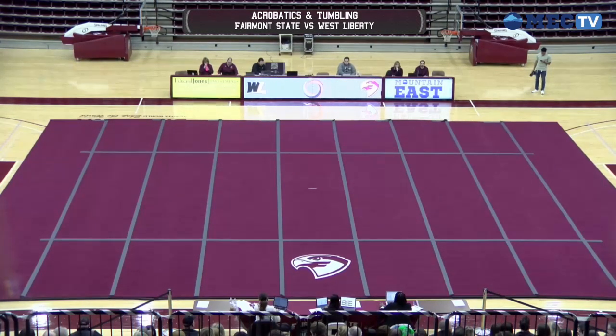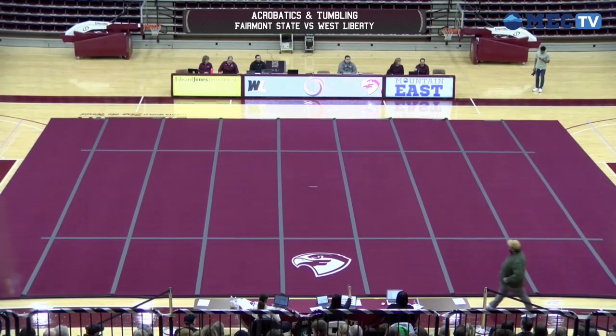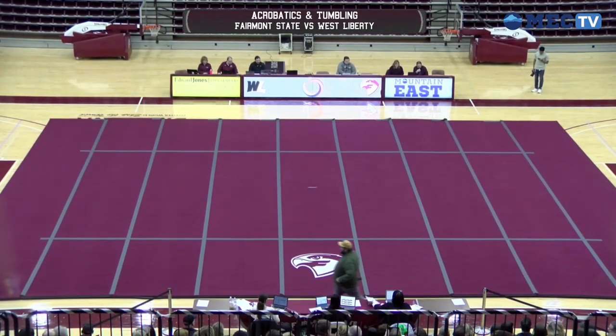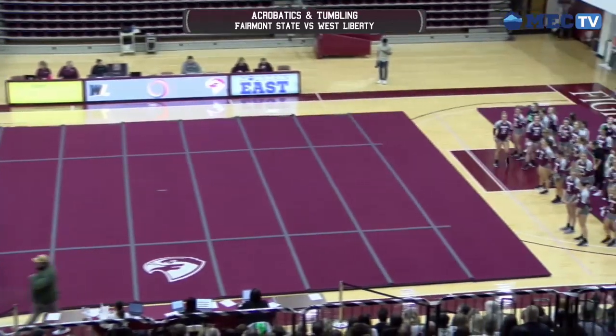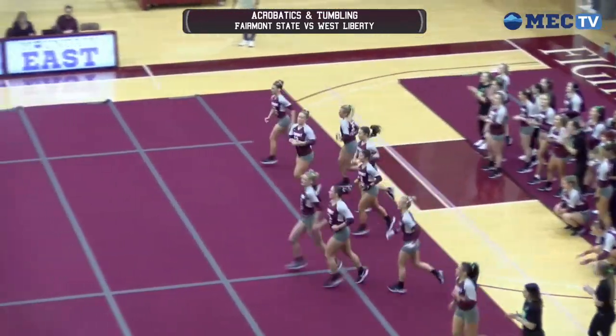Also, the synchronization. It's very hard to synchronize 8 athletes, 8 individuals doing all of these tumbling components, but somehow they work hard and they get to what they look like today. And here comes Fairmont State.